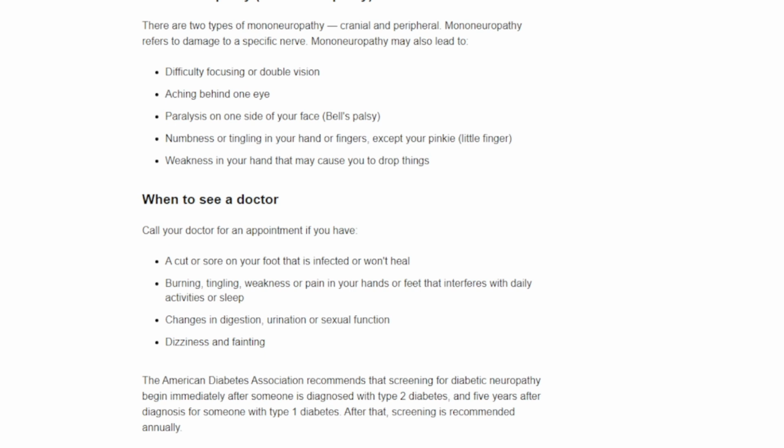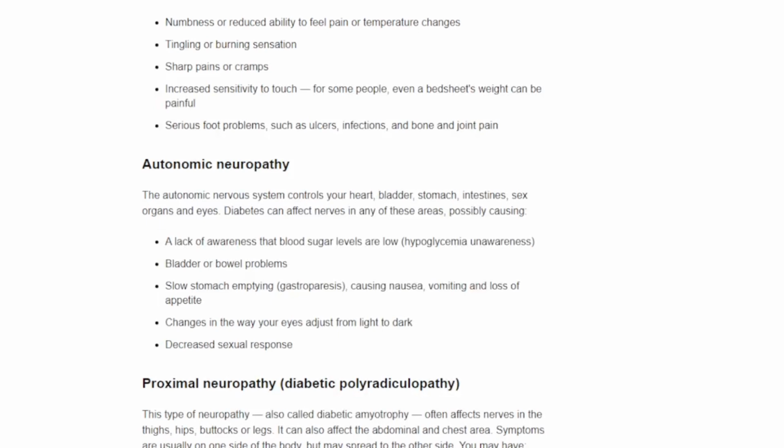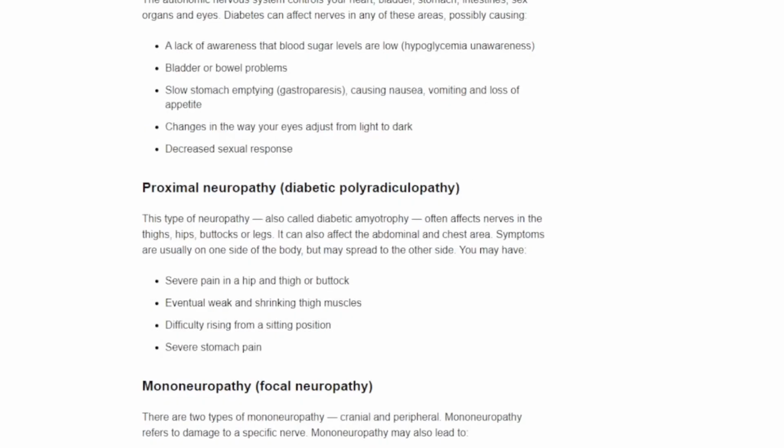Anyways, what do you guys think? Which of this list do you think fits him best? Is it mononeuropathy, proximal, autonomic, peripheral? Or is it really just a mixed bag, as he likes to say?